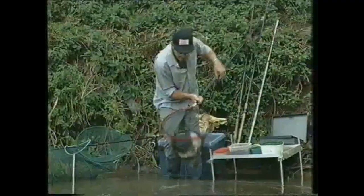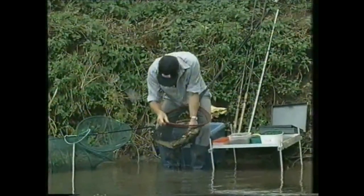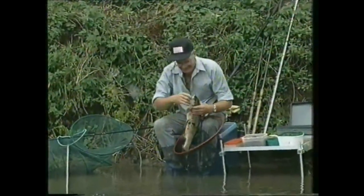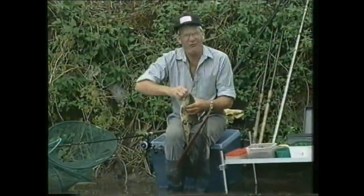Have to watch when you land these fish, or any fish for that matter, with the ledger, that he doesn't get tangled up in the landing net. I'm going to sit down to this because I'm going to get my trousers wet, and I don't care because he's beautiful. And that is a seven barbel. That is a whole fleet barbel.